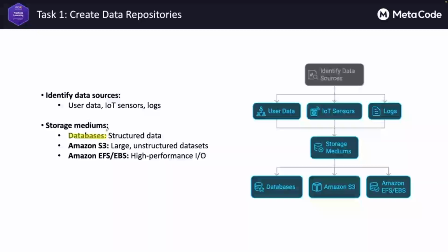Databases like RDS and DynamoDB are ideal for structured and queryable data, and Amazon S3 is best for large scale unstructured data sets like images or log files. In Amazon EBS is perfect for high performance workloads that require scalable file storage. So selecting the right storage solution ensures your data is accessible, secure, and cost effective.